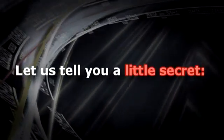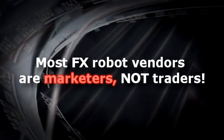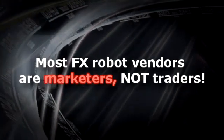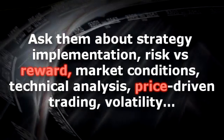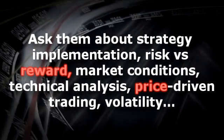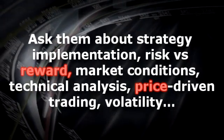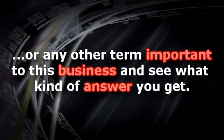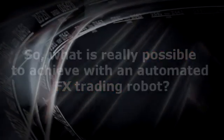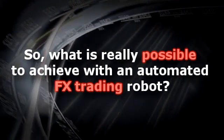Let us tell you a little secret. Most FX robot vendors are marketers, not traders. Ask them about strategy implementation, risk versus reward, market conditions, technical analysis, price-driven trading, volatility, or any other term important to this business, and see what kind of answer you get. So, what is really possible to achieve with an automated FX trading robot?